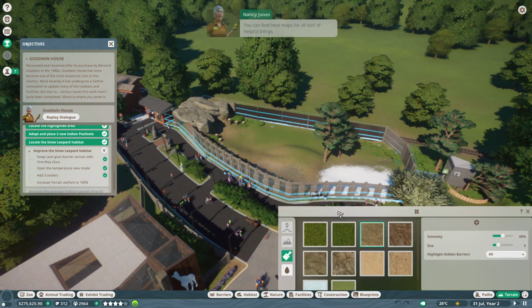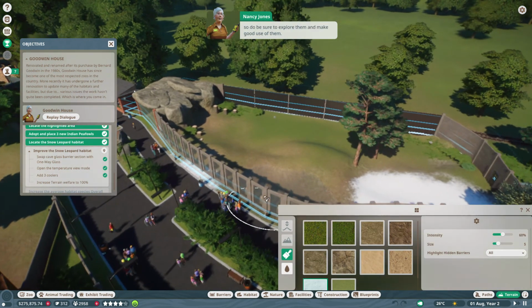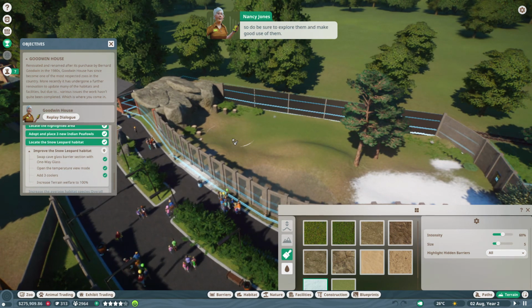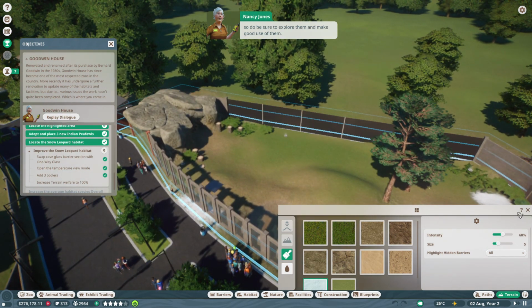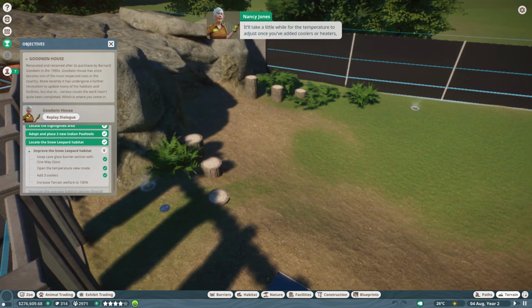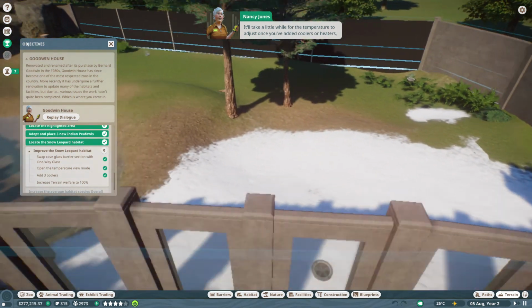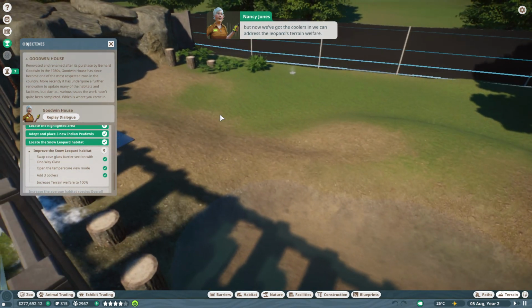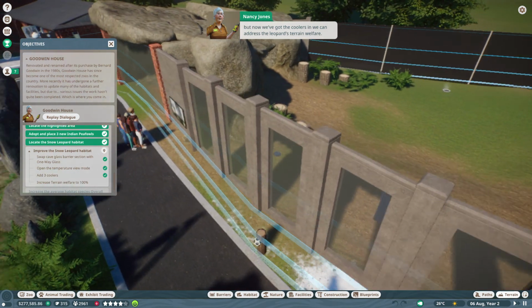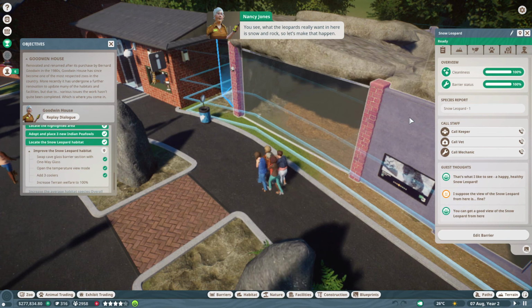You can find heat maps for all sorts of helpful things, so do be sure to explore them and make good use of them. It'll take a little while for the temperature to adjust once you've added coolers or heaters, but now we've got the coolers in, we can address the leopards' terrain welfare. You see, what the leopards really want in here is snow and rock, so let's make that happen.